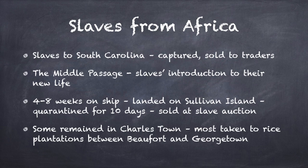The sanitary conditions on board were atrocious. They would have to use the bathroom in a bucket, and oftentimes those buckets would only be emptied out maybe once or twice a day. Children would sometimes fall into the buckets and drown.